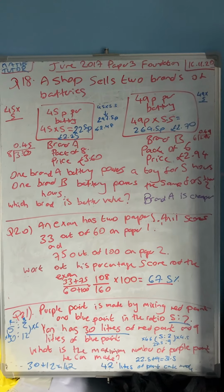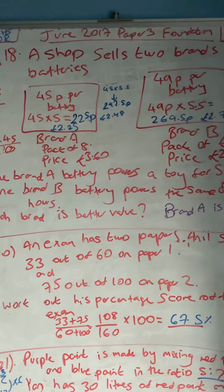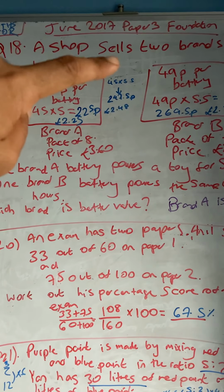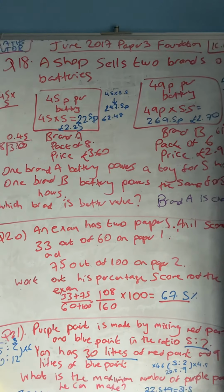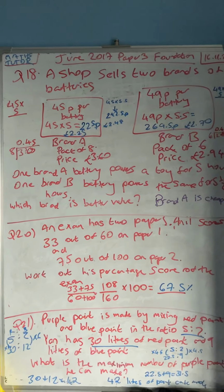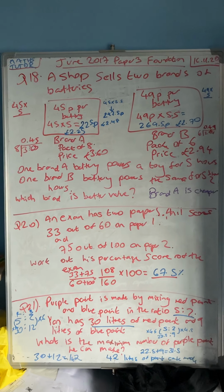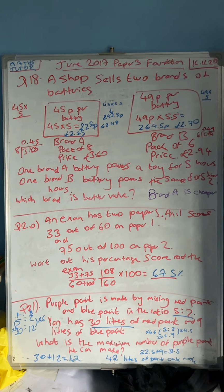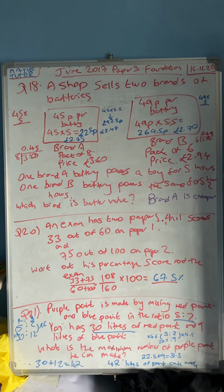And then my last check was, if you look in the middle here, in the blue, it says 45 times 5.5 is 247.5, which is £2.48 to the nearest penny. That means, looking at all my numbers, that brand A is cheaper. So brand A is better value for money. So that is my answer there, guys.